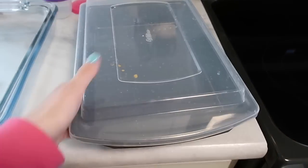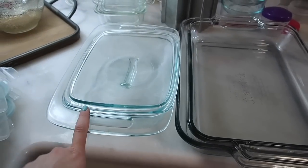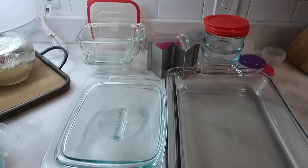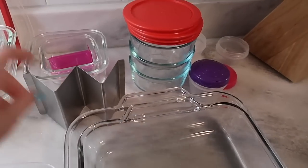Same for that one. So those two are going to be donated. This one I'm keeping. I like to use that for like little casseroles and stuff. That back there is all Tupperware. These are my taco holders. I have a couple more of those. I need to find the other ones. And then I think that's it.